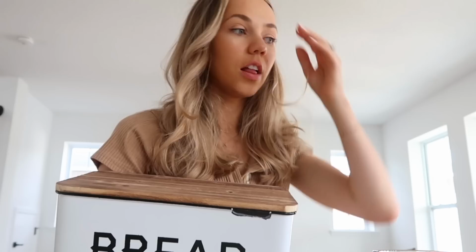Let me get my receipt. Okay, first thing I got, I'm a little unsure about it. I think it'll look cute, but it's definitely a lot more of a farmhouse vibe. But I got this bread box, and I'm gonna put it in the pantry because I'm also gonna be doing a pantry organization and makeover video soon. And we don't have a bread box at all, and this is honestly so helpful because where we keep our bread right now is just in a basket with all of our chips and stuff.